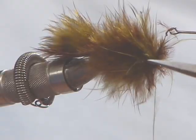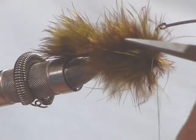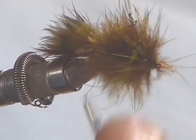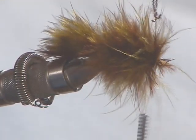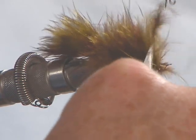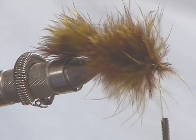I don't want to crowd our head. I'm just going to pass the thread over the dubbing noodle a couple of times and fold it back and lock it in place so it doesn't accidentally pull out, and come in with my scissor tips and just trim away the excess dubbing noodle. Now we're simply ready to finish the fly.